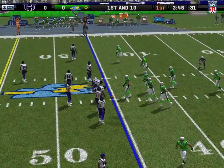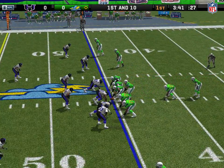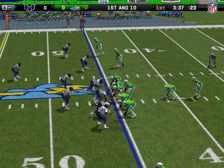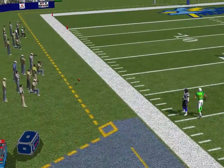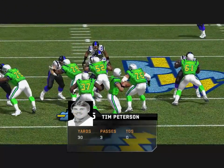Let's go. Keep the throttle down. Set. Hey, watch that screen. Keep moving. From the start, they'll pass on first down. With the pass. Incomplete pass. Not one of his better throws, missing long on the play.